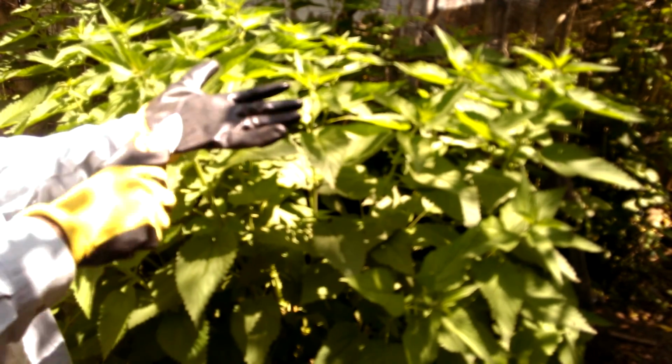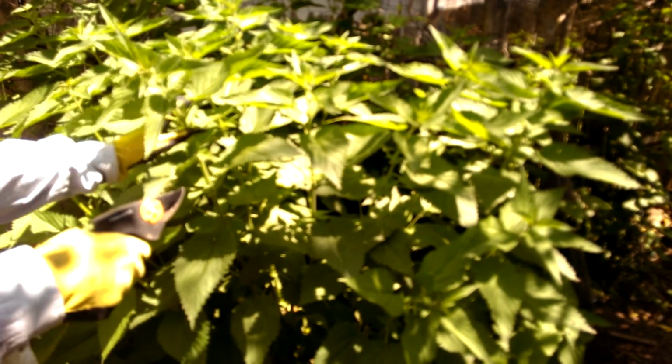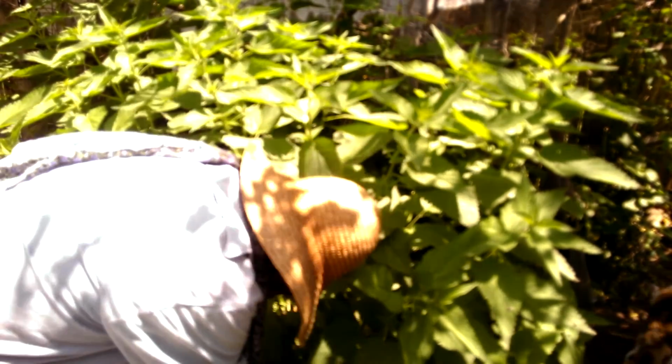I use these rubber palms, but it still goes in through the top. Anyway, I'm going to take this stuff that I'm cutting. Some of it I'm going to use to make tea. Some of it I'm going to just dry and sell, because I like to sell it on eBay. I don't have a lot of buyers, but I have a few people who like to buy it, so good for that. But the biggest reason I want to cut it is because I want to use it as fertilizer.